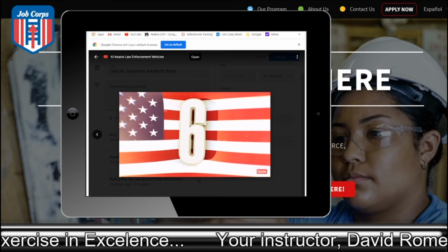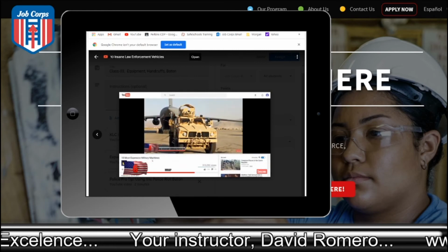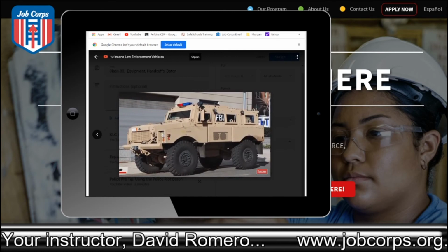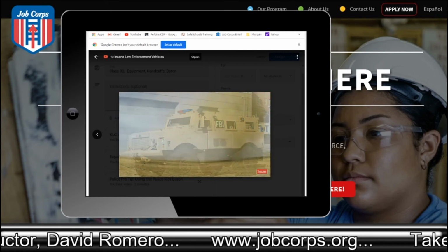Number 6. The MRAP. In our most expensive military machines video, we mentioned how MRAPs were making their way from the battlefield and into the hands of law enforcement. These extremely well-armored, mine-resistant vehicles are not only extremely powerful, but also intimidating. They can withstand the blast of a Claymore mine.